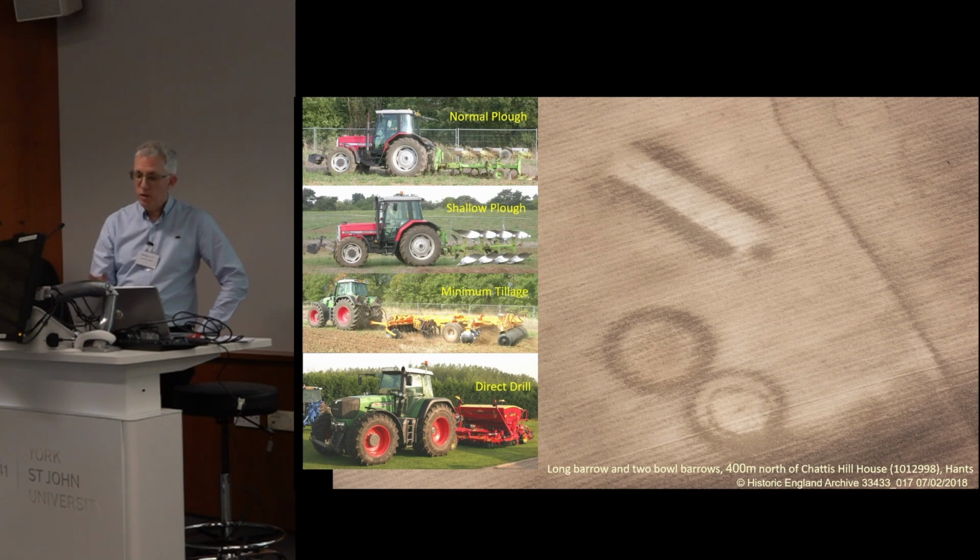Whether there are earthworks or if the site is flat then defines which of these methods of cultivation on the left is acceptable. Monitoring the type of crops grown is also important, as certain crop types are more damaging than others, especially potatoes and sugar beets. But thankfully, all we have to do is hand over the photos and interpretations to archaeologists who then have to take the requirements.